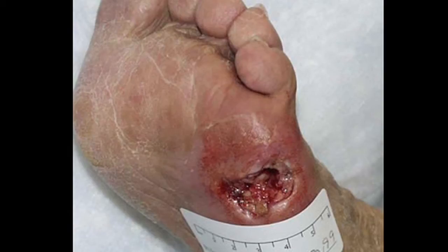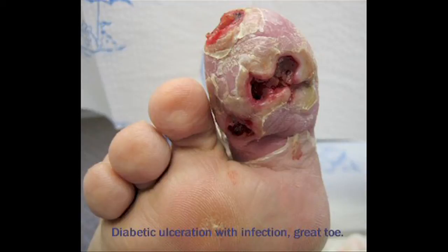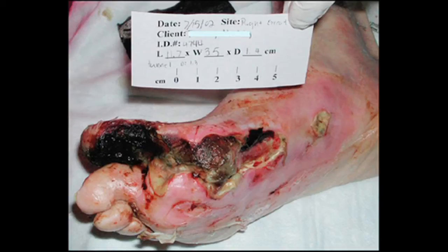Oftentimes they're in denial in the sense that they'll say it can't be that bad, I just noticed it the other day, and yet it could have been coming on for weeks. Sometimes they'll come in because their toe is turning a little black and they're not sure what that is. The infection has spread and there's gangrene, and it's an emergency situation. We don't want to wait weeks. We have to go that day oftentimes.